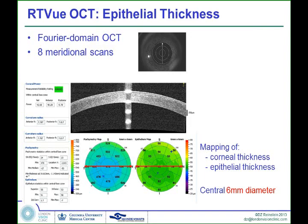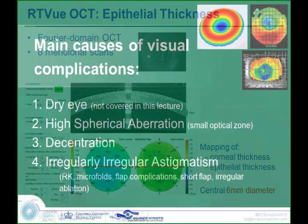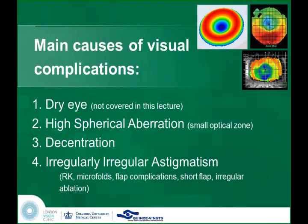Now, the main areas that we're going to cover today are really the real problems that face, I would say, 98% of all the complications that we will have to deal with. And obviously dry eye is the number one, but we're not talking about that today.